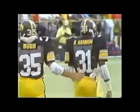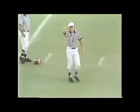Illegal procedure on Iowa. By the way, that is an automatic dead ball foul this year. When it happens, the play is dead. So Iowa will lose five. No option for Penn State. It's almost like a delay of game. It'll be first and 15 from the 26.